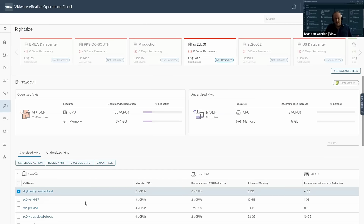And in here, you can actually go and take action on these. You can resize them right here. You can set up a schedule. You can actually automate this on a schedule as well. It's like every Friday evening, go through and right size all the virtual machines. You could set up that. You can set up a lot of filters and stuff. So there's a lot of flexibility in the scheduling piece.